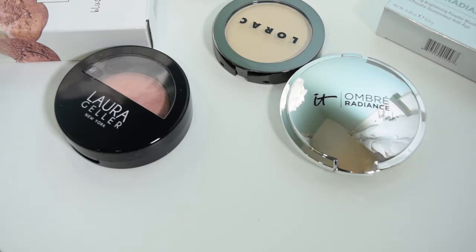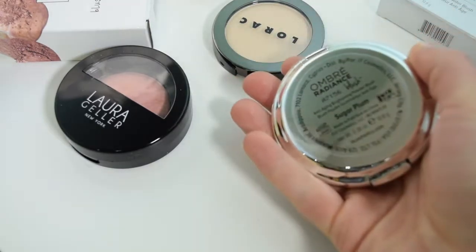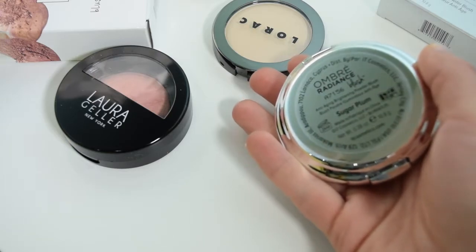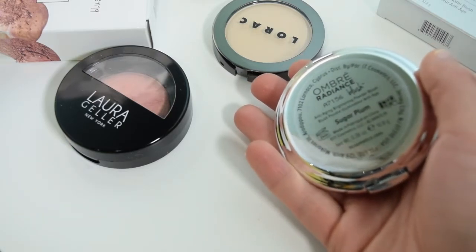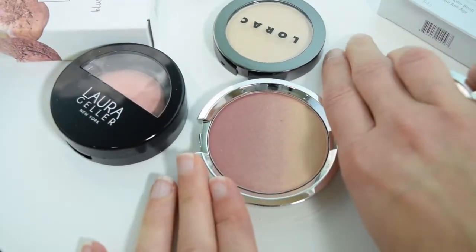And I still had birthday gift cards. So that's my birthday gift cards. I bought the majority of this, and since the sales were so good, I got so much for those gift cards. But anyways, this is what it looks like. It's a very pretty mirrored packaging, and this color is in Sugar Plum. It was between this one and the coral, which was just too pink. I was looking at swatches online, and I just didn't think it would work. So I really like it.